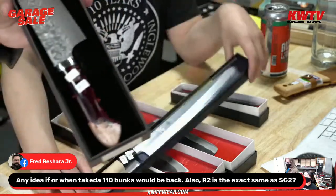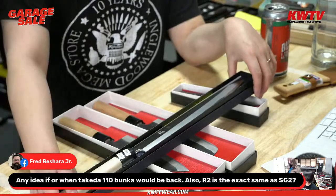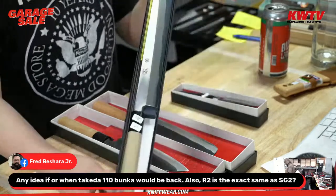This is not made by somebody that used to work here. No. But I really want this knife now. Is it red? Yeah, it's red. Nice. So it's got a little bit of a story.